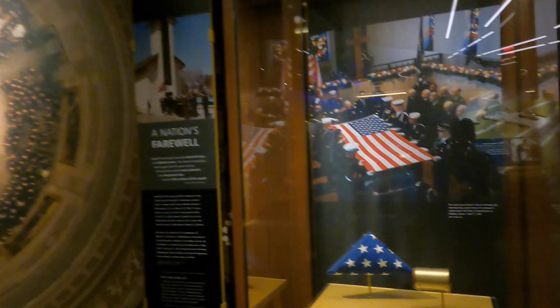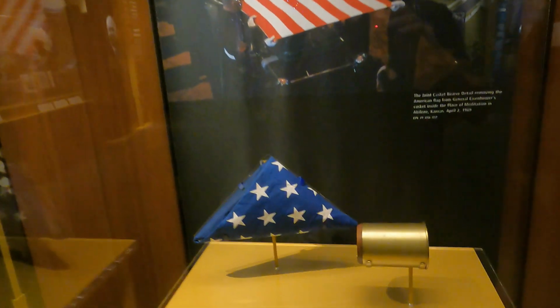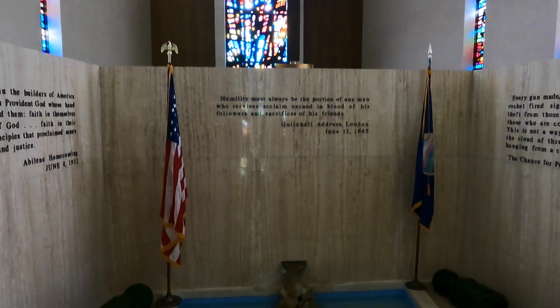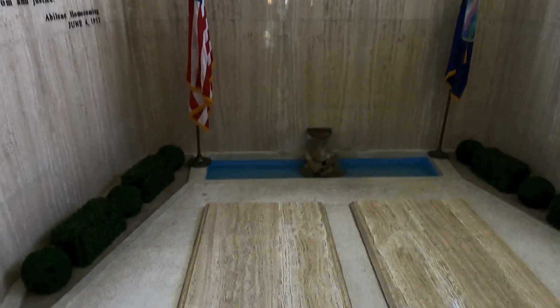The final room in the museum covers his state funeral and legacy. This is a photo of his casket lying in state at the Capitol Rotunda in 1969. The flag that was draped over it is also on display. On the eastern side of the museum grounds is the place of meditation, a chapel with the final resting place of Dwight and Mamie Eisenhower.